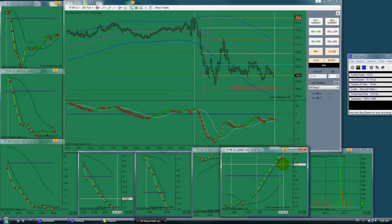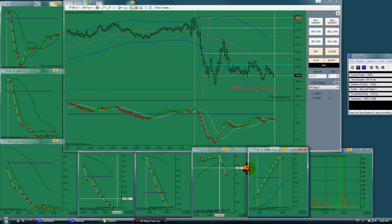Let's get him off of Universal. Got a strong BB down forming. It'll be a while before it closes. If it comes below the Bollinger Band, it'll be a strong down move. No volumes yet. We'll see what happens in 5 minutes.